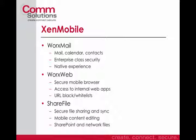Native experience means that the application, along with Works Web and ShareFile and the rest of the apps, have been natively designed specifically for mobile devices. They're not being pushed out like Outlook or something like that. They are actually applications that reside on the device and that use the environment that the user's already used to. Possibly something that has been decided at the corporate level, or quite possibly a device that they've selected because they like how it flows. Works Web, same way: secure mobile browser, access to internal web apps, URL black and white lists. Again, it's functioning through the secure environment that is being pushed out by Zen Mobile.